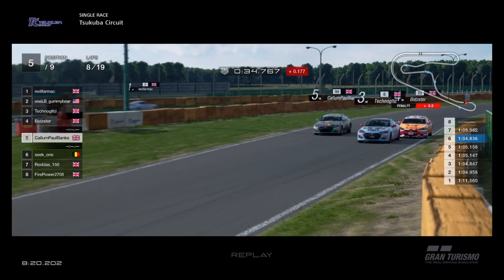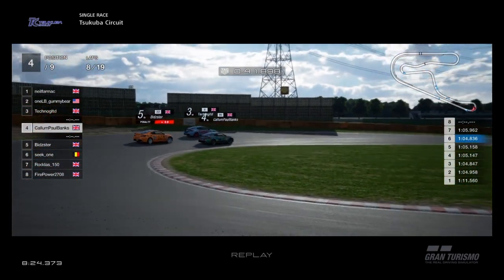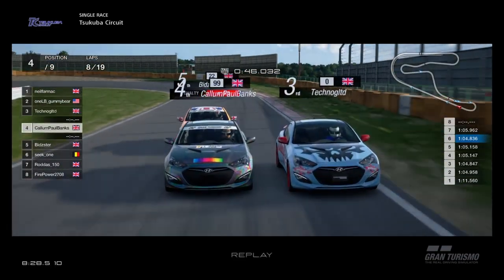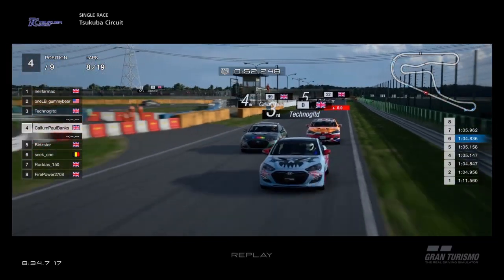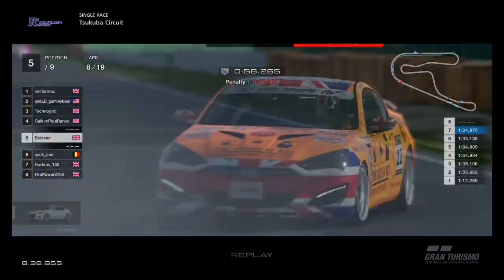3 into 1. Callum goes for the inside on Techno. Bidzster runs wide with him. Callum tries to get a good run. Bidzster gets a good run out the corner as well. Are we going to go 3 wide, boys? Are we going to brave it? No, but Callum's lost speed. Bidzster pulls in behind Techno for a draft and tries to follow him through. Up towards the outside of Callum, but can't quite make it stick.